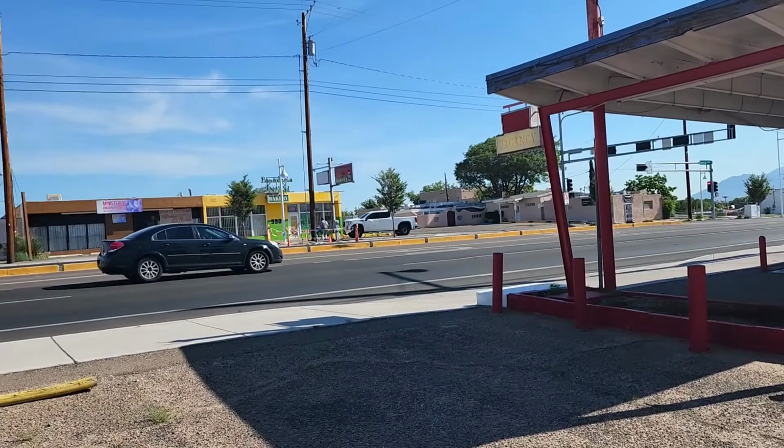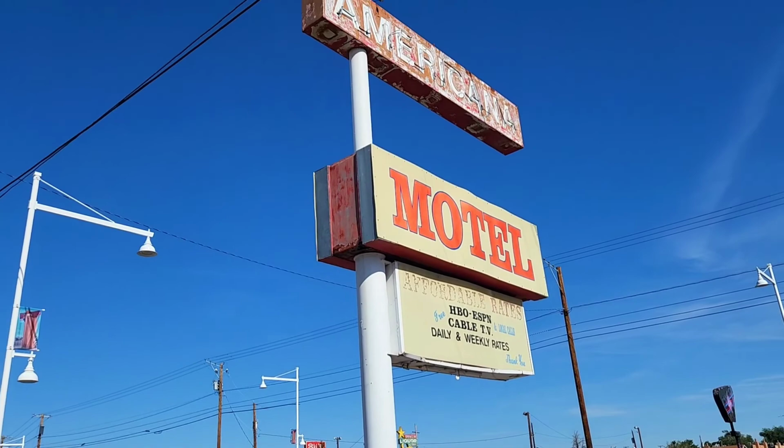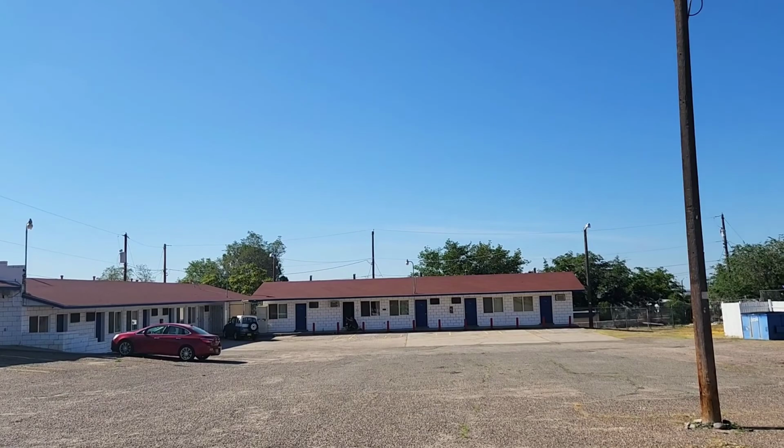Wanted to stop here out in this interesting neighborhood out on West Central. This reminds me of when I was a kid with my family going on vacation. These were the type of motels that we would stop at. We thought it was quite a treat to find a nice place with a pool, though.